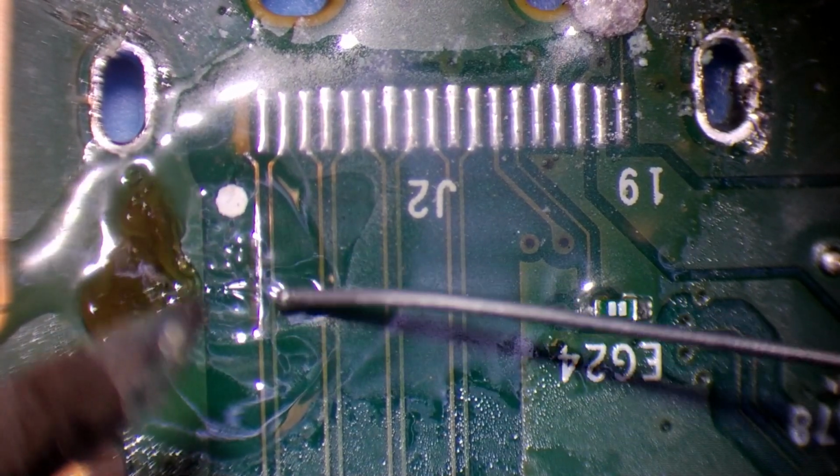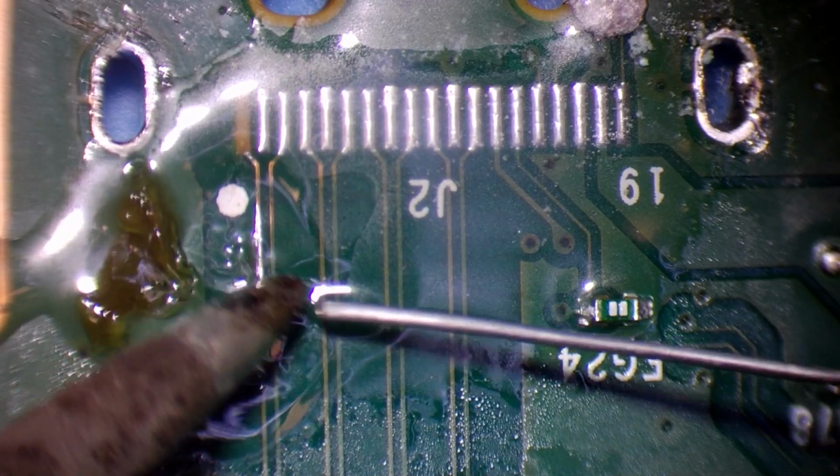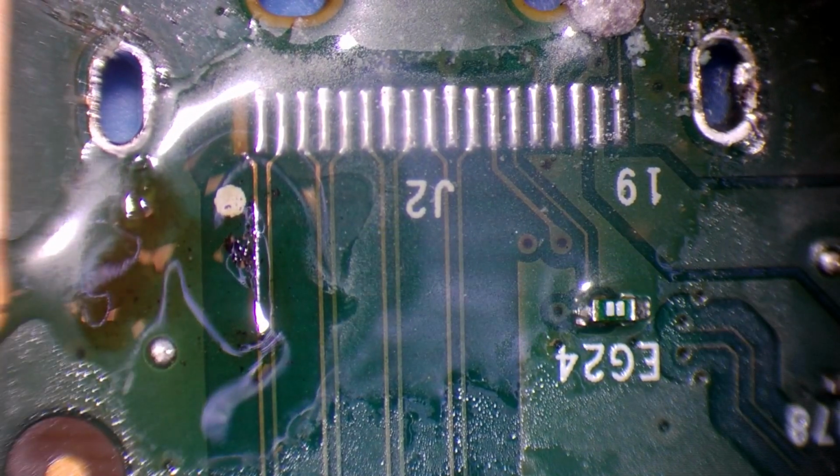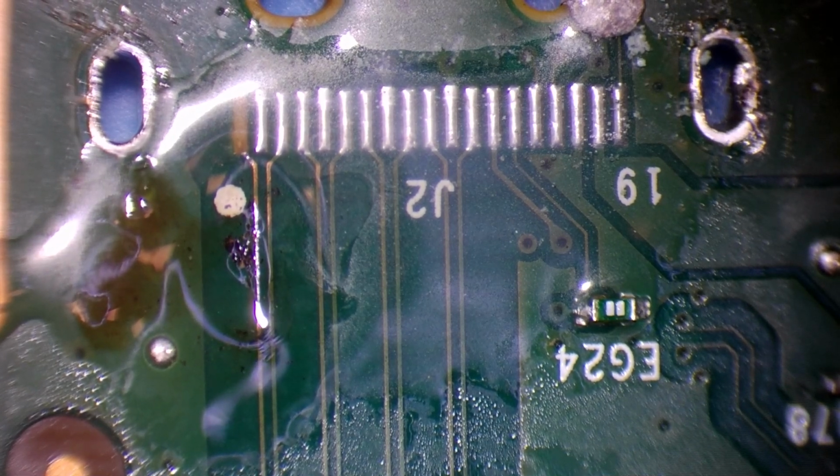So the flux does burn away, but I run my iron at 450 degrees Celsius, so it's to be expected. All right, so I've exposed that trace and tinned it, and what that's going to do is allow me to solder a jumper wire to it, and basically be able to recreate this pad.